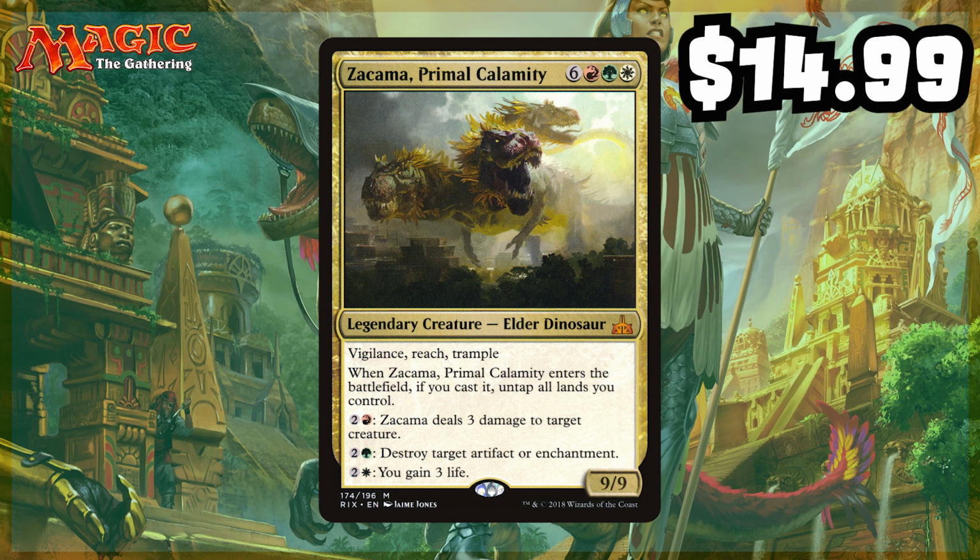This saw play in Golgari Nexus for a little bit in Standard, but it's a Commander card, and this one has actually risen in price in the last few weeks, up to just under $15 now. Zacama is a general for Commander. It's a 9/9 for 6, red, green, and white. It can be played in Dinosaur tribal as well.